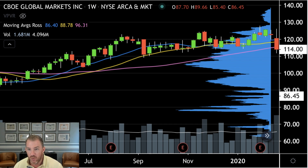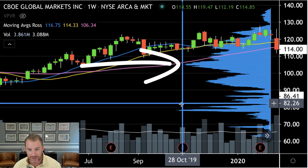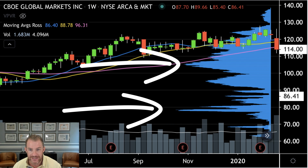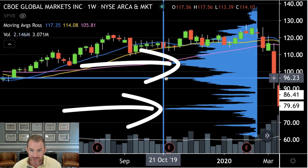Two big numbers. One right here at around $105, but it's not a huge pullback. The big one, the sweet spot, the honey hole buy number where I really want to get into this thing is right down here at about $78, $77 per share. So it's a long shot bet, but that's where I want to get in. That's where I'm going to get into an option trade.